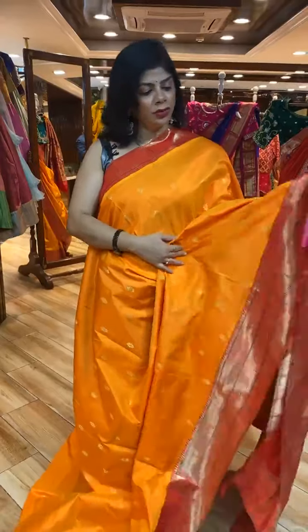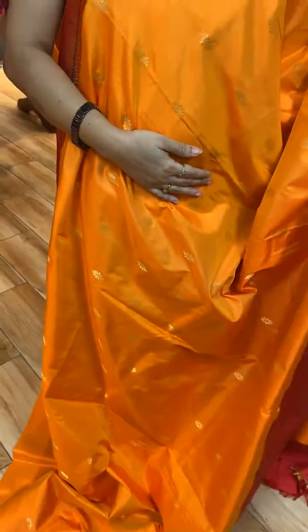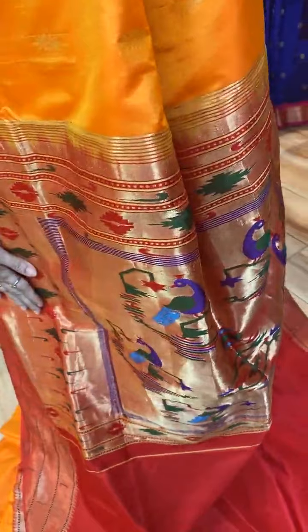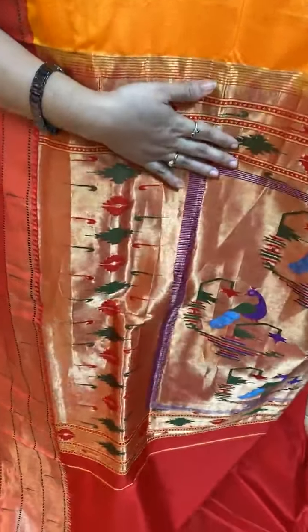Beautiful mango yellow with red combination. Floral buttas all over the body. And triple munia border. Lovely triple munia border. And this is the pallu. Rich pallu, Paithani style, with side munias, pina kinda munias vachandi, madhyalo anta flower vases with peacocks and stems.